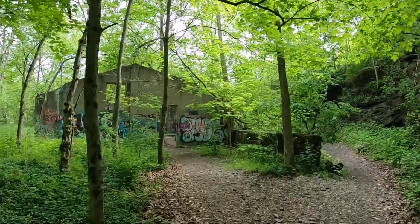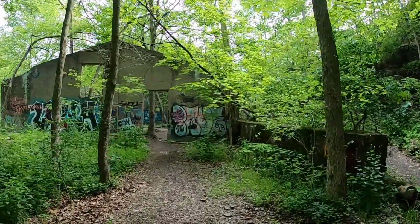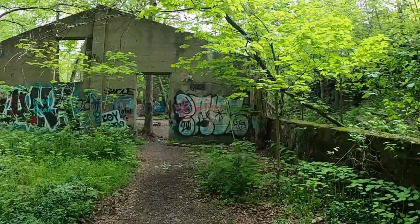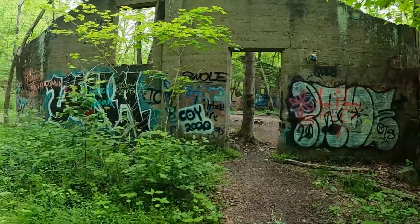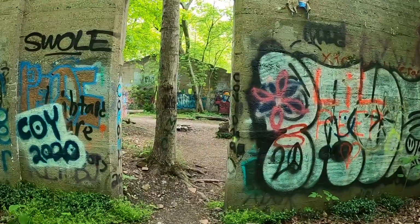Still very cool, still checking this thing out, knowing people was here working, knowing this used to be a factory here, and nature once took over. Well, nature did take over. Got some cool artwork right there. We're just making our way inside of it here.